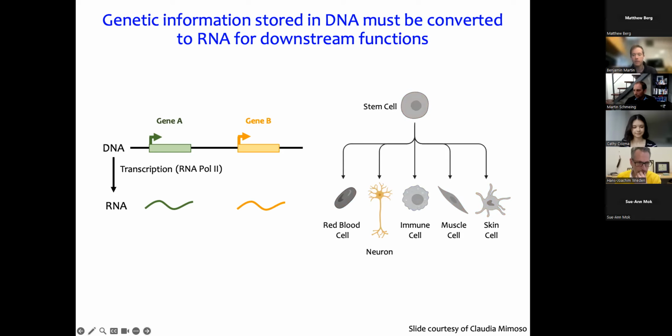And in today's seminar, I'll be focusing on this first step of transcription, which is really important not only for proper development, but also as alterations in RNA synthesis contribute to numerous disease states. And so we're interested in how transcription is regulated in mammalian cells.